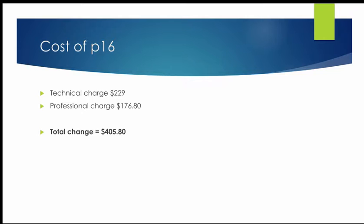Yeah. So this is actually what we bill here at the University of Minnesota. The technical charge is $229, and the professional charge is $176, for a total charge of $405. And this takes us, what, 5 seconds to look at? Maybe ten. Well, okay, two, yes.